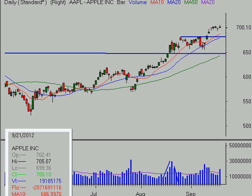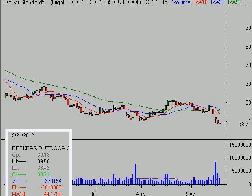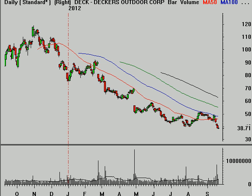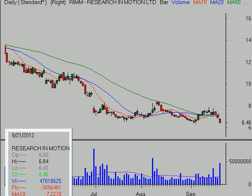The things that are not working, like DEC, this has been in a horrible downtrend. It has all these little false start rallies that get people excited because it gets above a 50-day moving average or whatever, but we need a flat to advancing moving average and then higher highs and higher lows. We haven't seen that in DEC. It continues to get smashed. Research in Motion continues to be a dog as well.